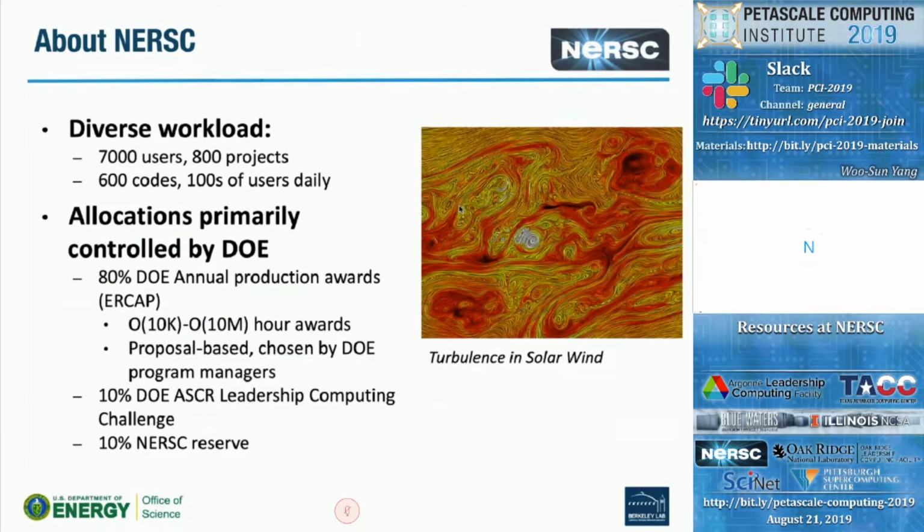NERSC is a national user facility, and we have about 7,000 registered users for 800 projects. Each day, hundreds of users are logging into a NERSC system, running, say, up to 600 codes. NERSC computation allocation is primarily controlled by the Department of Energy. Actually, 80% is awarded to the PIs as the DOE production allocations through the application process called ERCAP. This is strictly proposal-based, and the Department of Energy program managers select which projects are awarded, and depending on the proposal, computation time between tens of thousands and tens of millions of hours is awarded.